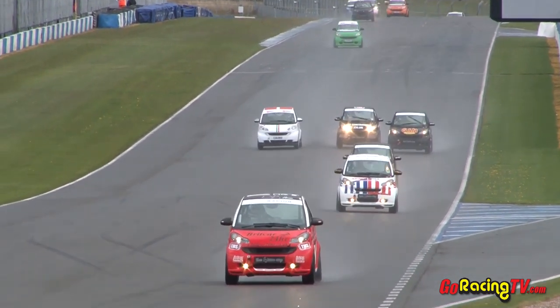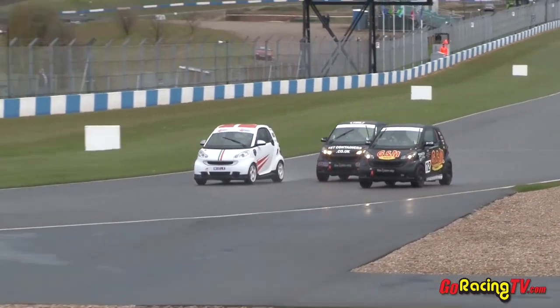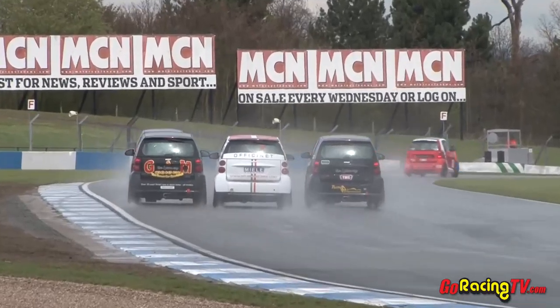Luckily for David Moore, he's got the good thing of having a clear windscreen, not having to have his wipers on, because everybody else has their wipers ablaze. As up the inside goes number 4, 5, 6, that's Mackie and Rasmussen in the white car, and they're 3 abreast through Redgate as they head towards Hollywood.